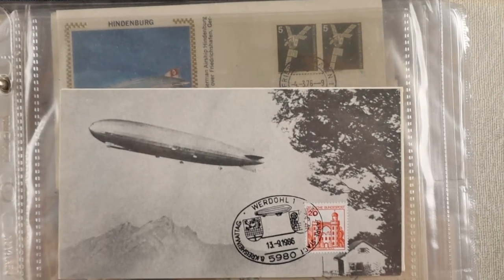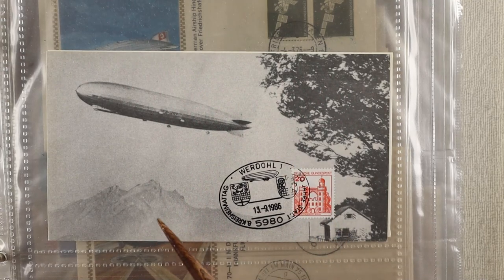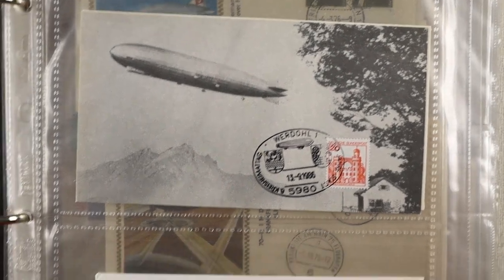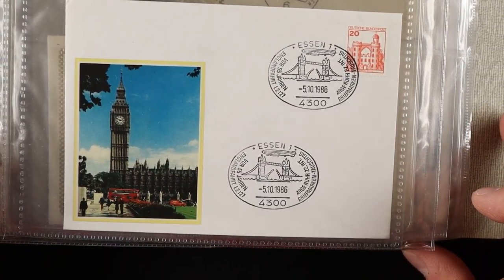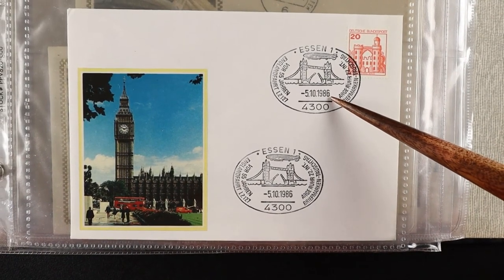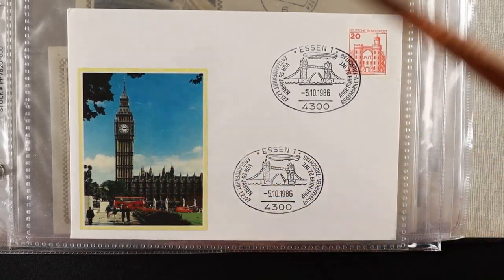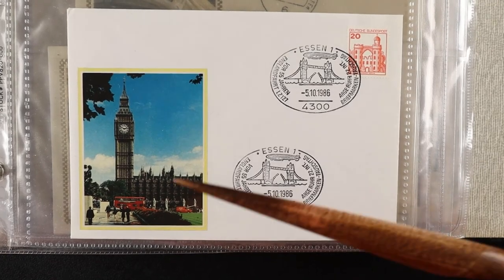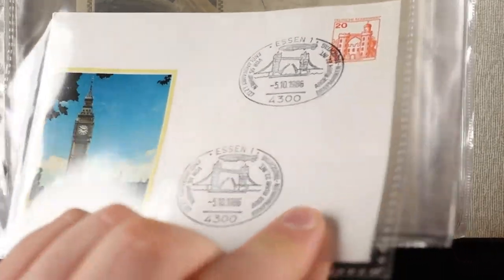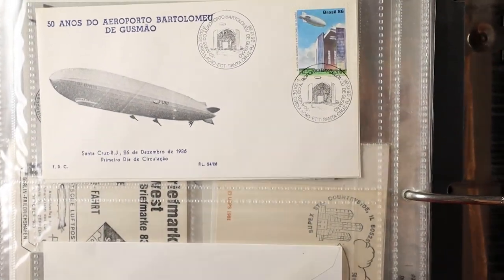And the next page has another one. Nice picture of the Zeppelin above the mountains. Pretty cool. So this is 86, May 10th. This actually has a nice picture. It looks like England or something. And there's no Zeppelin on that picture, but it does have the Zeppelin ink stamps. Cancels.